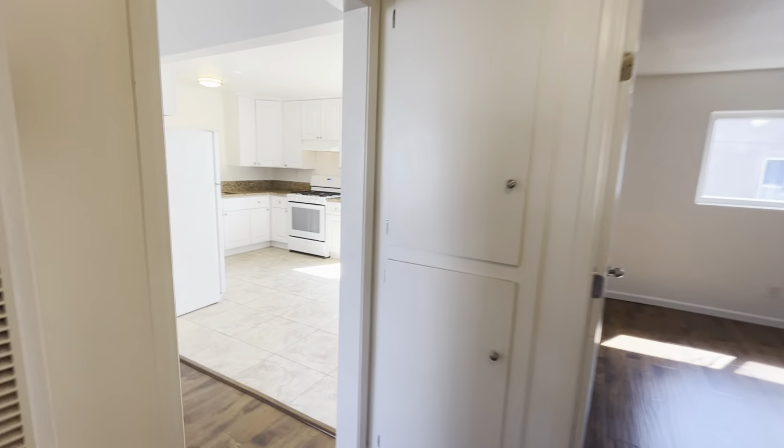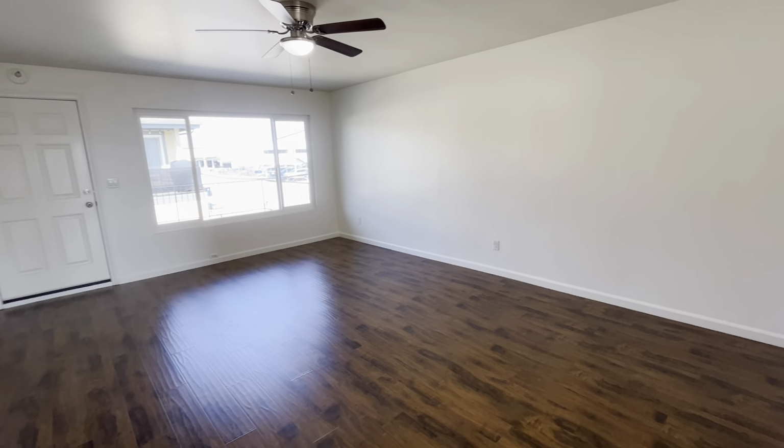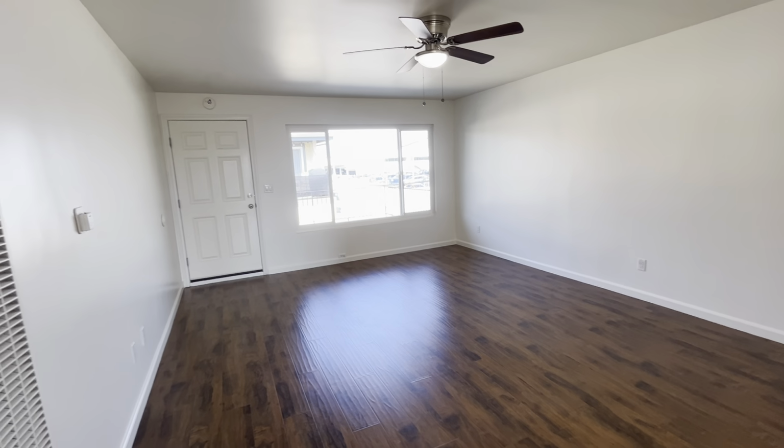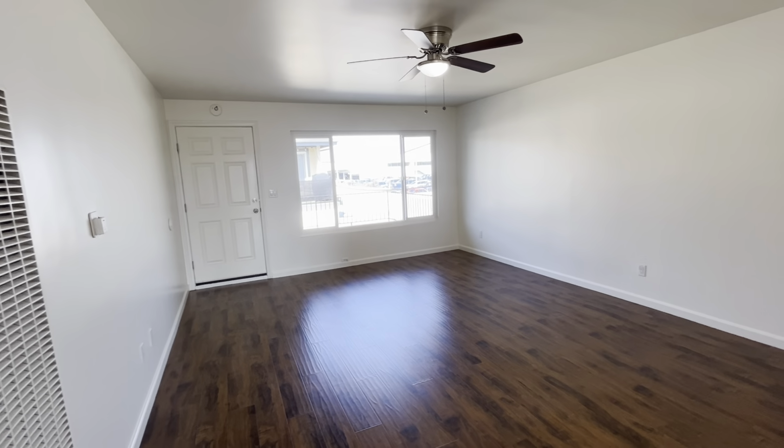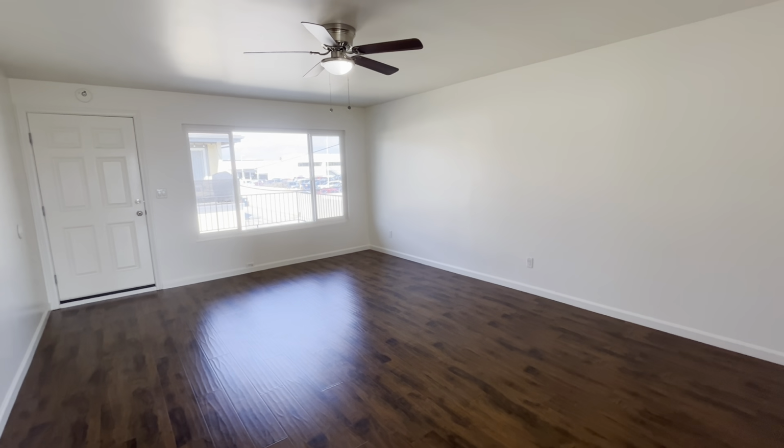Again, this is 17392 Keelson Lane, Unit D in Huntington Beach, California. It is a 2-bedroom, 1-bathroom apartment. Comes with a detached 1-car garage, community laundry, and window coverings are on the way.